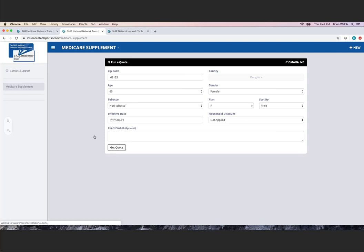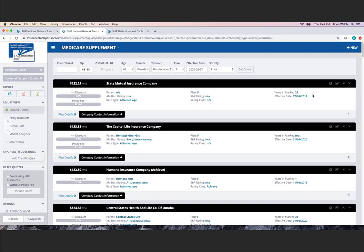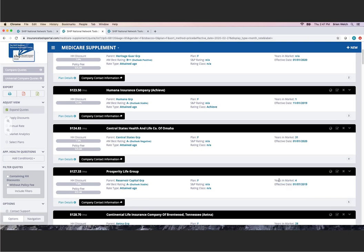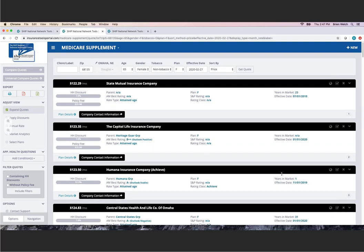For example, I'll pull up another quote here. You can see here all of these are within the last 12 months of the current date of when they were last updated or changed. And so, again, it's not going to be exactly the 12-month option. Some will extend it longer, but that's roughly what we see in the industry. Okay.